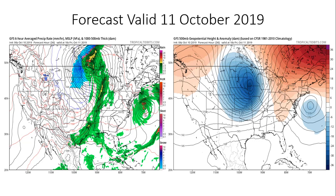The image on the right shows where your greatest height anomalies are located at 500 millibars, or 18,000 feet. The blue shading indicates below normal heights. The peach color to the maroon red color indicates above normal heights. So for tomorrow, we have a big pocket of cold air and a shortwave trough that's really dipped down into the central U.S. You can see that blue shading pretty evident here on the chart.